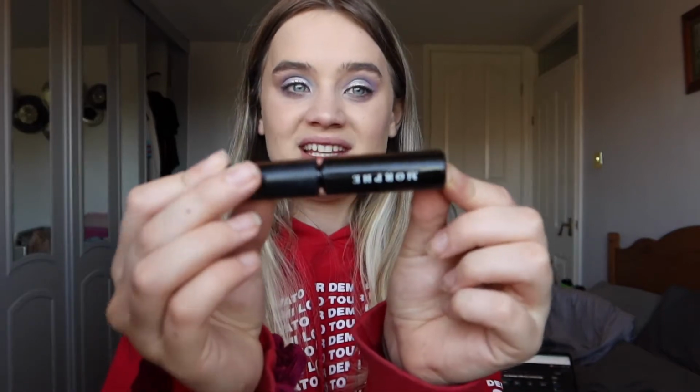So the next one I've got is this Moth Brow Gel. This is a clear one, and it is so good. It does remind me a little bit of my Luxe Brow Gel. That is a really, really good one, but this is really, really nice. And this is what it looks like when you take it out.